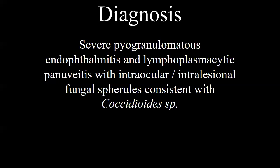Those adorable little guys. Okay, so here's a diagnosis for this case as well. And just a pair of very interesting fungal diseases in cats, maybe one that's a little bit more common and one that's maybe a little bit less common.